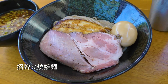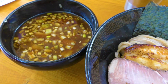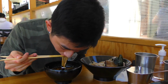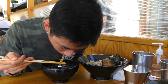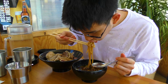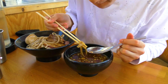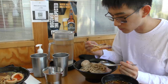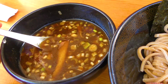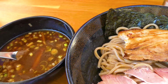This one is a Tsukemen with two different types of tasu and an egg. And over here is the dipping broth. The dipping broth for the Tsukemen is very rich and thick, and it matches the thicker noodles really well.